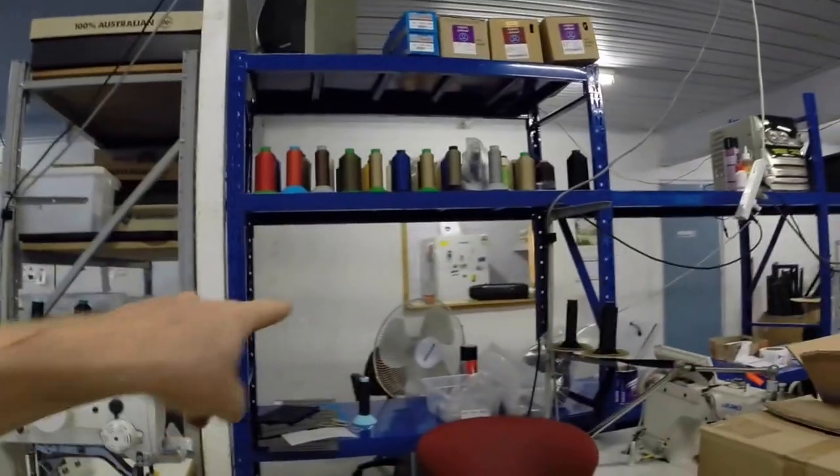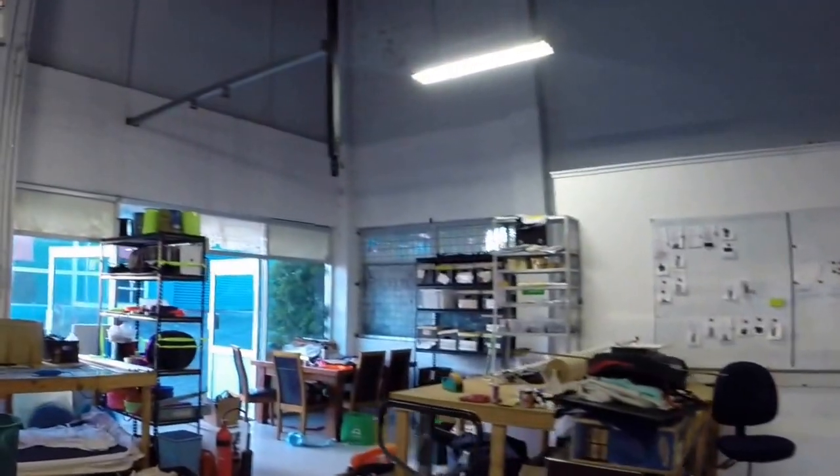For the rest of the studio, I'll just show you in that section through there. I don't know if you can see it, but we have a little kitchen, a little storage area, and this is where the magic happens. Welcome to the new BOgear studio.